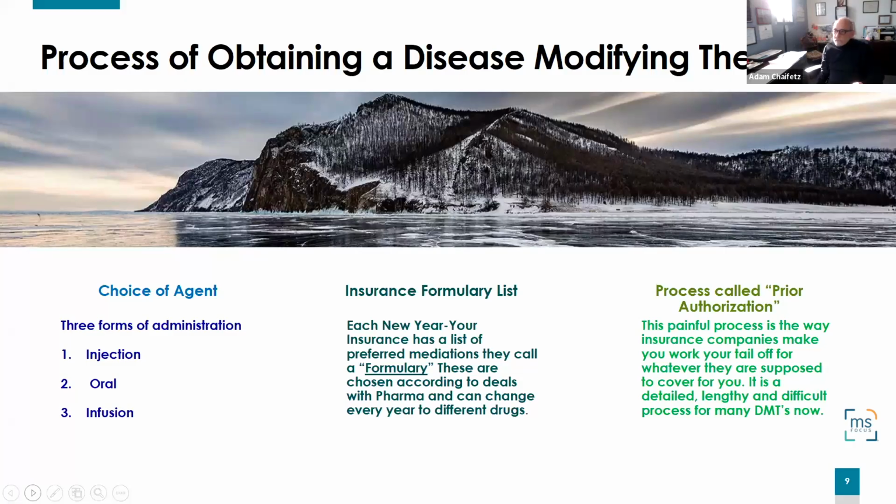So here's how we go about getting a DMT, and the term DMT is short for disease modifying therapy. You might hear the term DMD, disease modifying drug. So the first part of the process is going to be the choice of the administration. How is the drug going to be administered? We have three different types. They're injectable, oral, or infusible.